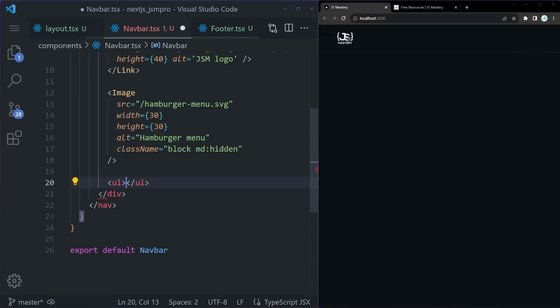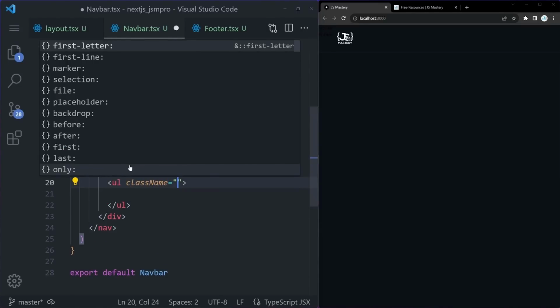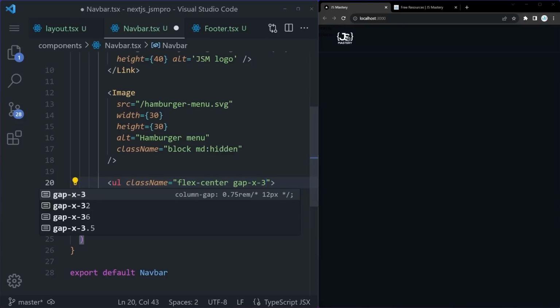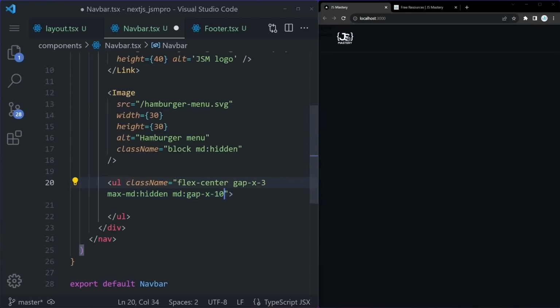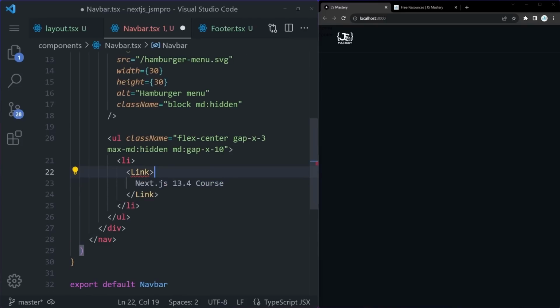So now we can go below this image and we can start rendering our links by creating a new UL, known as an unordered list, that's going to have a className equal to flex-center, gap-x-3. This is a gap on the horizontal side. We want to give it a max-md:hidden, and then on medium devices, gap-x-10. So we're going to increase it a bit. Within it, we want to render an LI. And within this LI, we can render a link. This link is going to say Next.js 13.4 course, as this is what we're working on right now.